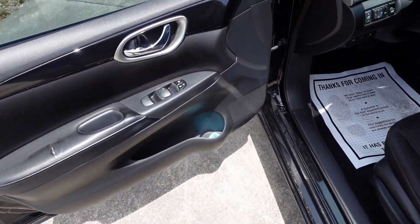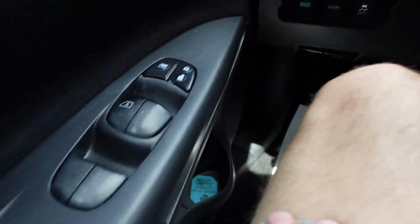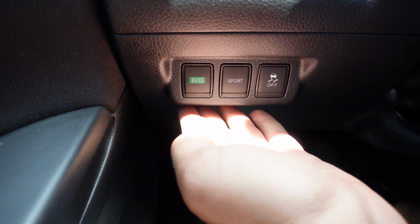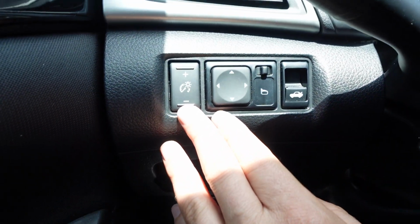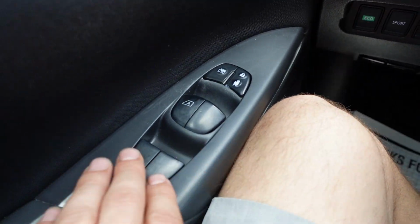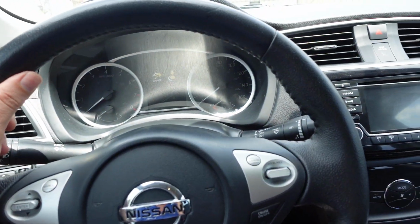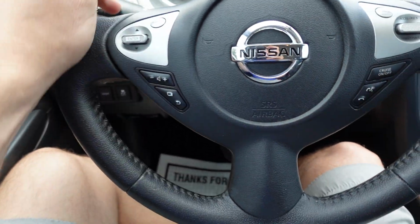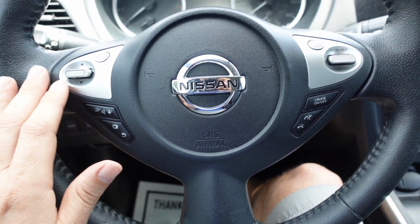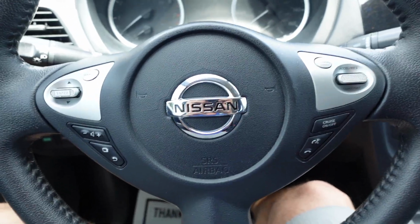And these drive really nice. They have a sportiness to them, and they also come with multiple drive modes. They have Eco and Sport mode, and then our interior illumination, side view mirror switch, trunk release, and then power windows and locks here with the automatic window for driver front only. And then we get a leather wrapped steering wheel, multi-function for volume stereo controls, voice command Bluetooth, and cruise control.